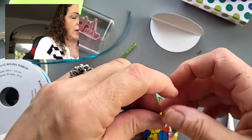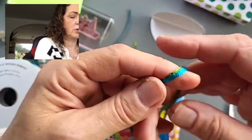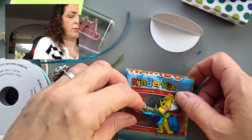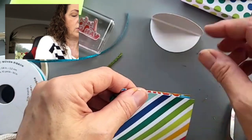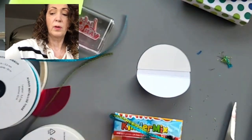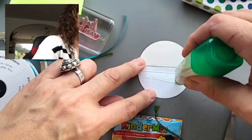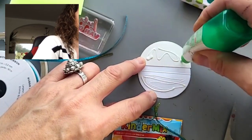There. And now I'm just going to open this up like so. Loop it around, kind of halfway, it doesn't matter. It's just out of the way. And now we're going to glue this on. And I can use liquid adhesive here, okay? So I'm just going to do that on the back first. Although, you know what? I'm going to do it all at the same time.